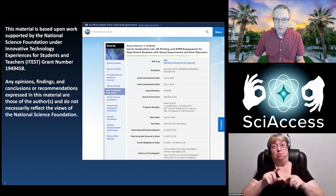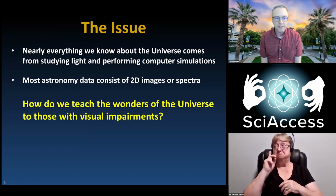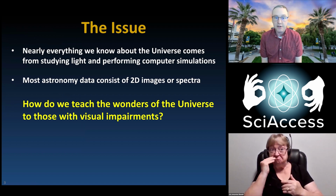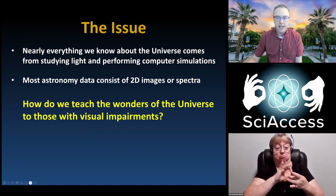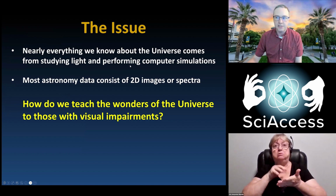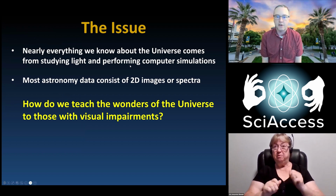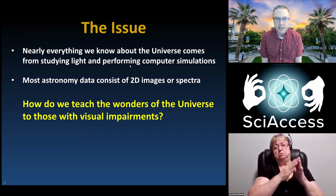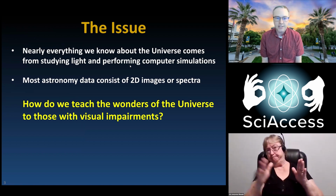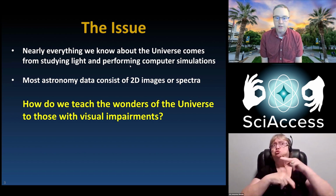I think we are all aware of the issue, which is that nearly everything we know about the universe comes from studying light and performing computer simulations. Most astronomy data consist of 2D images or spectra, at least historically. So the question has been, how do we teach the wonders of the universe to those with visual impairments?